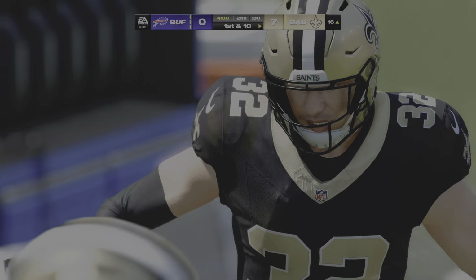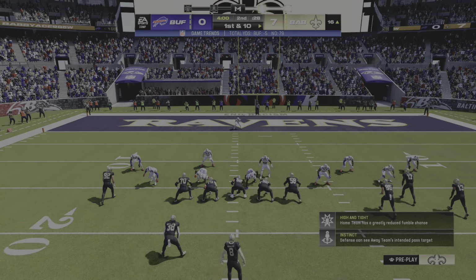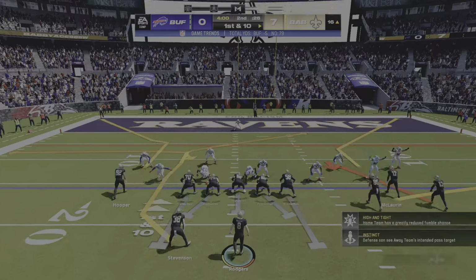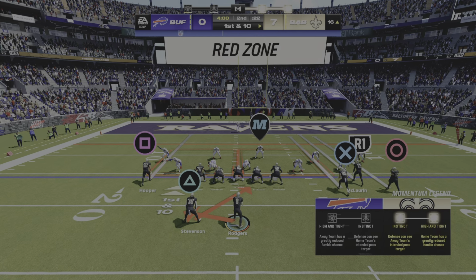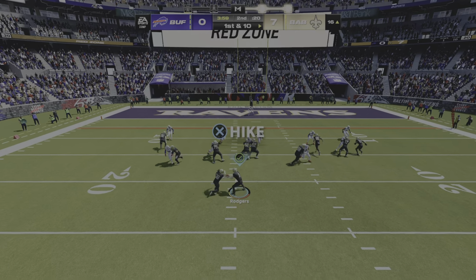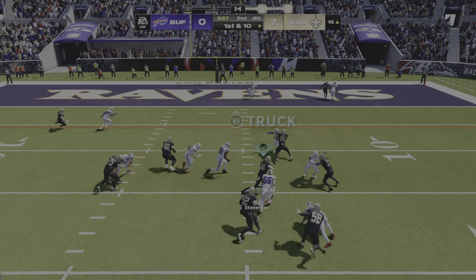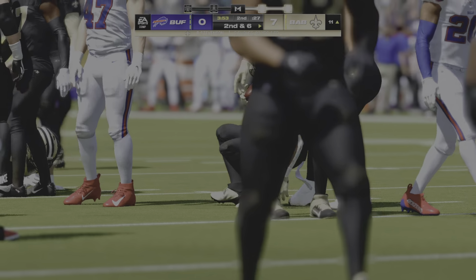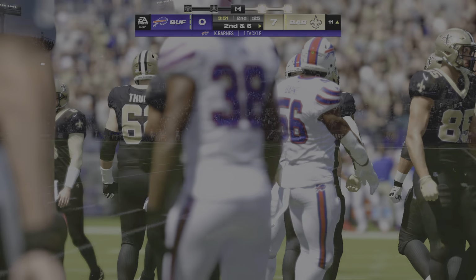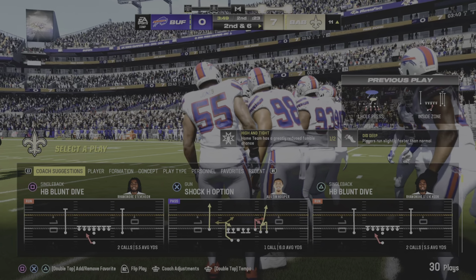The Saints with a football here to begin quarter number 2. So the ball down to the 16 here for 1st and 10. Again, it's Stevenson. And he's brought down just outside of the 10 at the 11. Calling a gain of 4 on 1st, and that'll make it 2nd down.